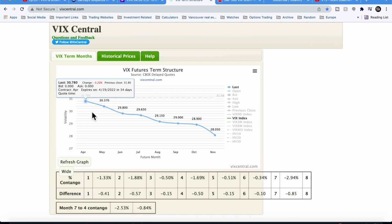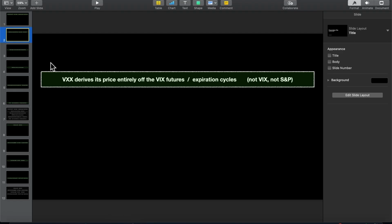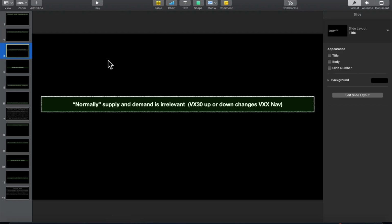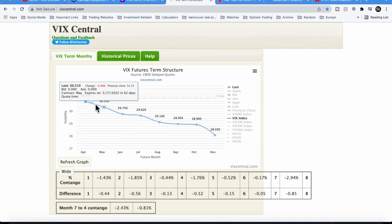So it's very important for people to understand that this is where VXX is getting its pricing. It is not based on supply and demand. Now, I say in quotation marks here, normally supply and demand is irrelevant. VX30 goes up or down, it changes the NAV. These are just bullet points for me, so I don't forget anything. It's more for me than it is for you guys. But the point is, you can actually track exactly what this should be doing based only on these futures.